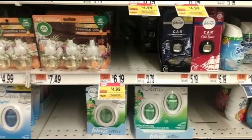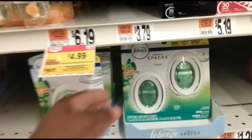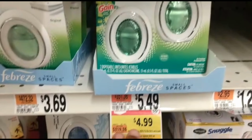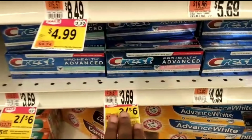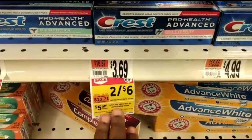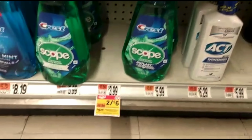Okay, guys. So the next item I'm going to be picking up is going to be these ones right here. Same price. Guys, so the next item I'm picking up for my spend $30 is going to be one of these toothpaste right here. They are priced $3 each. And let's take one of those. And I'm coming over here. I wanted to pick up one of these Crests right here, but they don't have it.